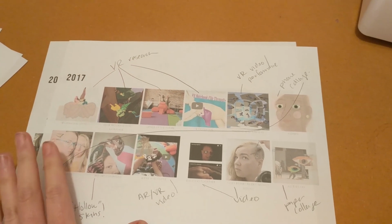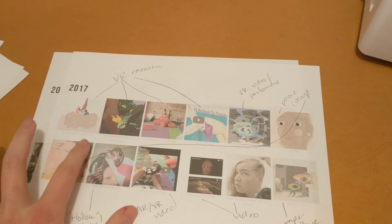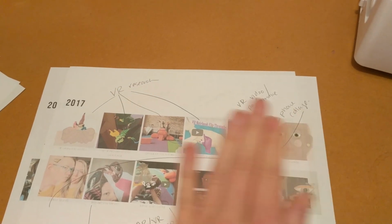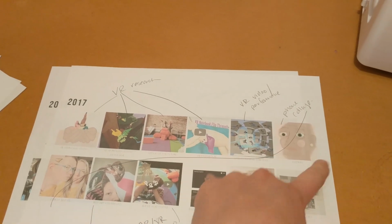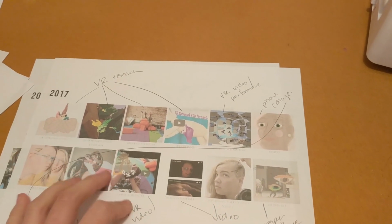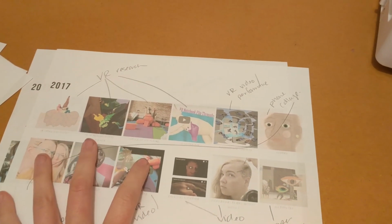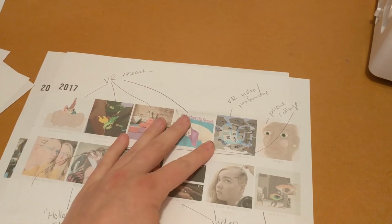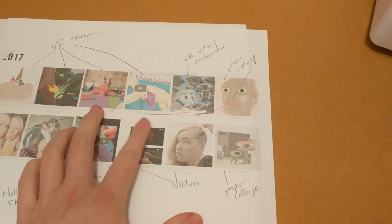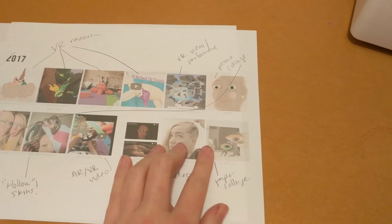But I continued sort of the theme of working in the phone, making things with the phone, and documenting digital performance. This piece was drawing on phones, performing with phones, continued AR and VR performance documentation, and then these for all sort of the VR research that I did that year. Video collage, performance and video collage, and then paper collage.